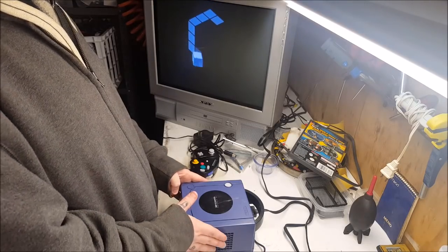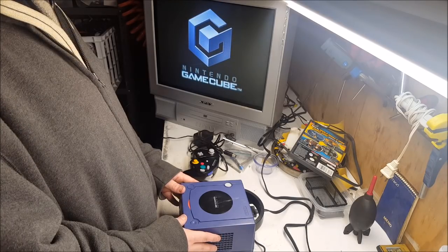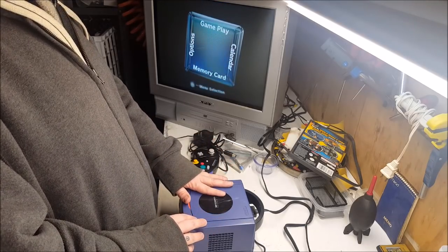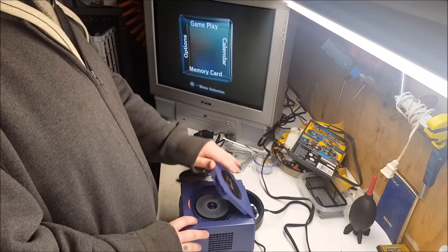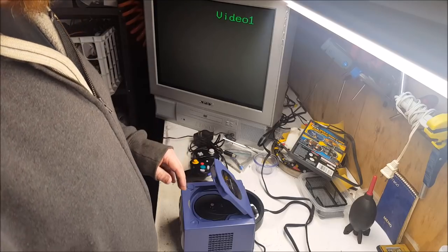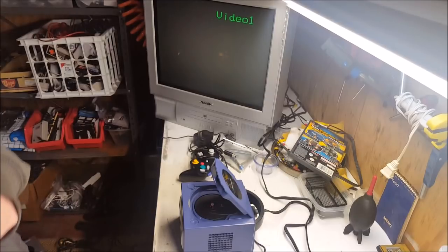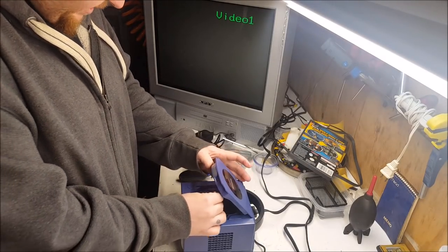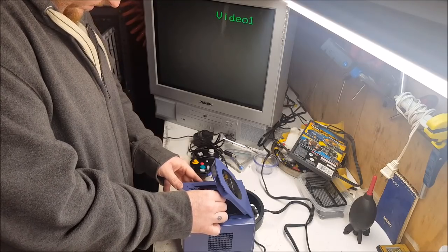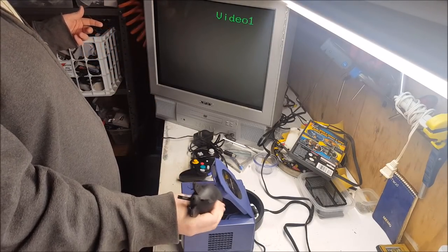Signal to the TV. Motor's going. Wait a second now. Oh! That one spun though, I'm pretty sure. Yep, that one's spinning really well, but it's not reading. Let's try cleaning the lens, see if that's going to make the difference. And like I said, I'm not going to open these things up and get crazy. I'm going to see if that works, and if it doesn't, we'll save them for another day.